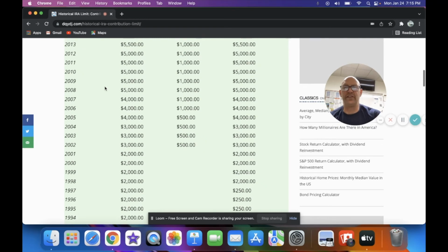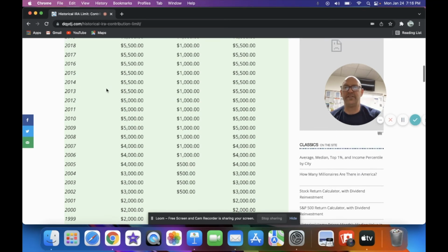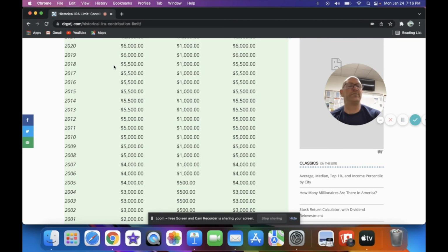Then once again in 2008, the contribution limit went up to $5,000, and that was for the working spouse and the non-working spouse. Now, the contribution limit for the 50 and over stayed at $1,000, and it has not gone up. But from 2008 to 2012, the contribution limit for everyone else was $5,000. Finally, in 2013, and all the way through 2018, the contribution limit for both the working spouse and the non-working spouse was $5,500. Again, the 50 and over stayed at $1,000.